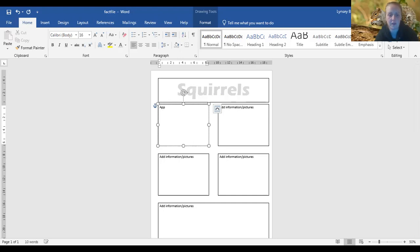So I'll start with appearance, and I'm going to underline it. So I'm going to highlight it, and I'm going to click this button here, bold, underline. And then underneath, I'm going to type my information that I've researched, that I found out.